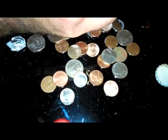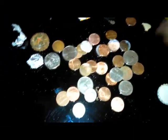Looks nice. Oh, hey, there's my glasses. Let me so it shines. Yeah, all these diamonds here. What am I going to do with these diamonds? Sell them. I got a pretty good amount of coins today. Yeah. So did Poppy.